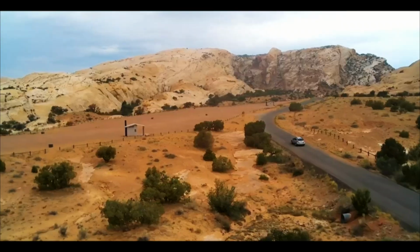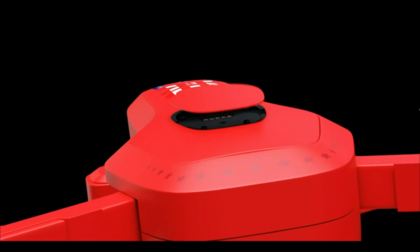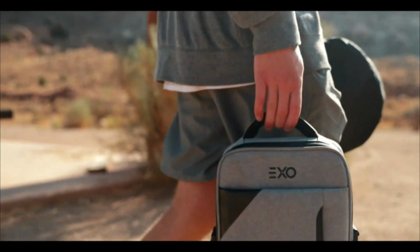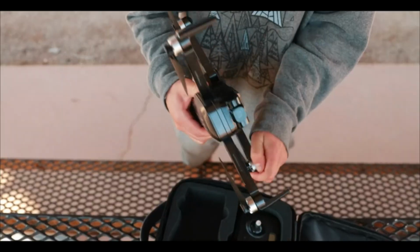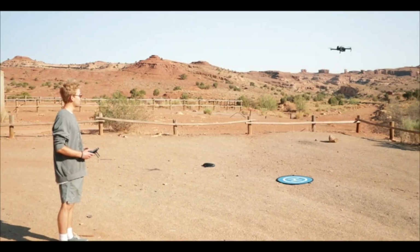With built-in GPS, flying is just as easy. Think you're going to crash? Think again. With the optional EXO laser obstacle avoider, you can stop all collisions before they happen. Now, this is more than just a purchase. It's an adventure buddy. With a foldable design, free travel bag, and no required cell service or Wi-Fi to fly, you can take it anywhere you go.